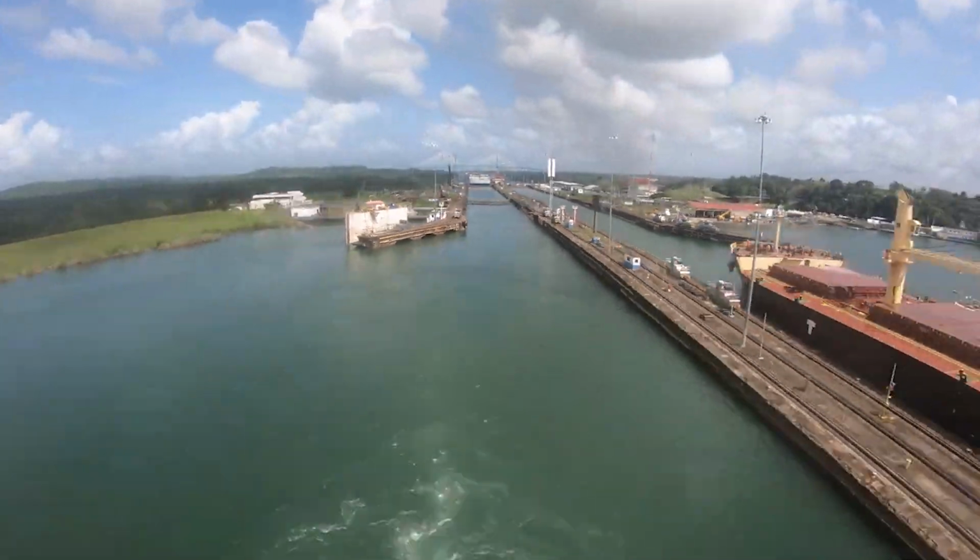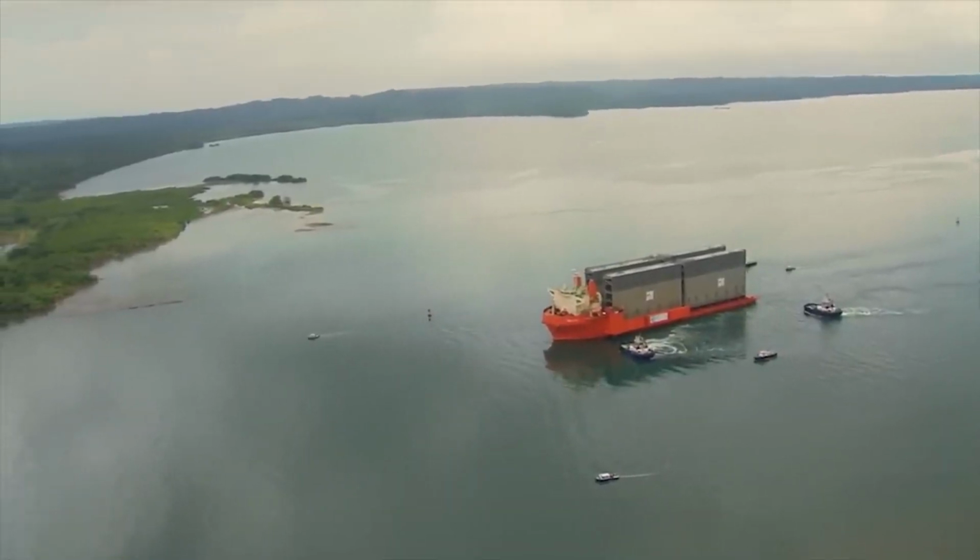Well, that is everything for now. What do you think? Will the Panama Canal be replaced eventually?